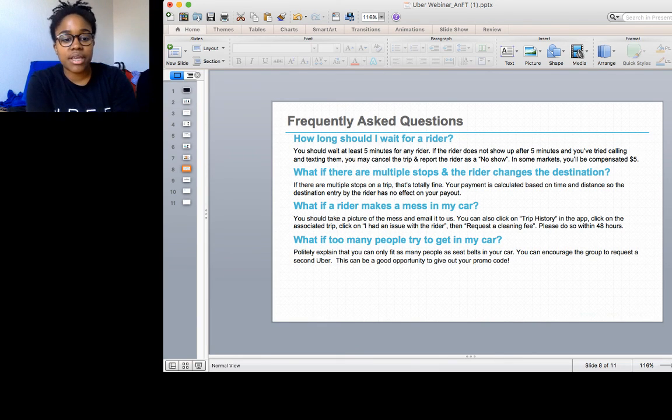This happens, and it happens frequently, just because Uber is your number one ride, especially if you're out having a time with your friends, and you're intoxicated, things of that nature. So what you should do when this happens is take a picture of the mess and email it to us. You can always email it to help.uber.com, and we'll be able to do that through your app as well. Go to the certain trip.